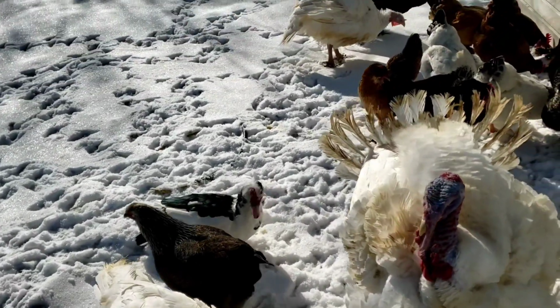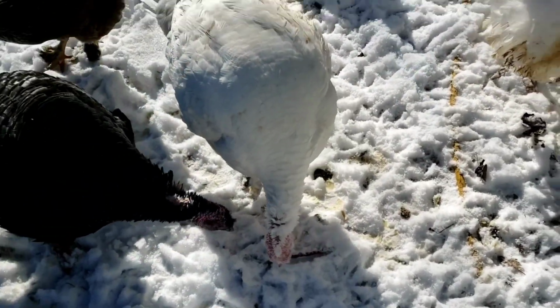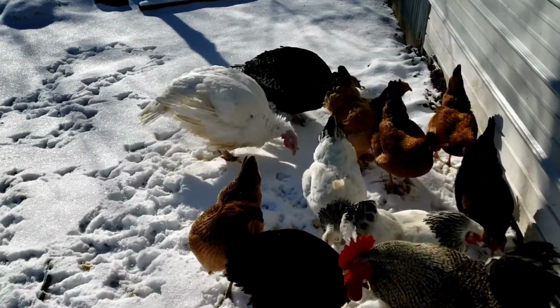And there's old Hazel Girl. And this is a girl turkey. I haven't named any of these though. She looks like she's a little bit cold.